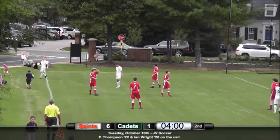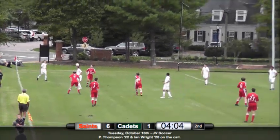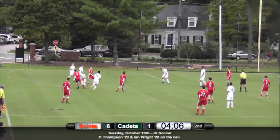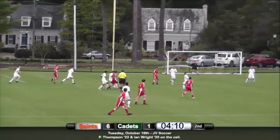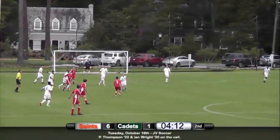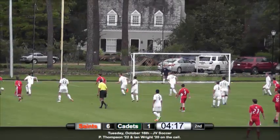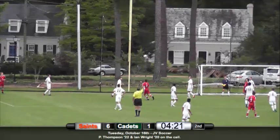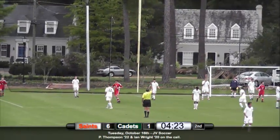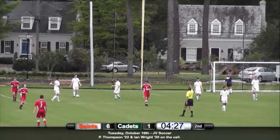Unless the Benedictine starts showing up, this looks to be a win for the Saints. Offsides called on St. Christopher's. This is a Benedictine kick.